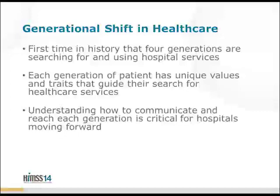The third shift is the focus of this presentation, and that's the generational shift in healthcare. For the first time, really ever, there are 4 distinct generations searching for and looking for healthcare services. We're going to talk about each of those generations. They each have unique characteristics that define them, and unique values that they place importance on when it comes to choosing healthcare services. Ultimately we want to show you how to communicate and reach each of those generations effectively, because that's critical right now and moving forward.